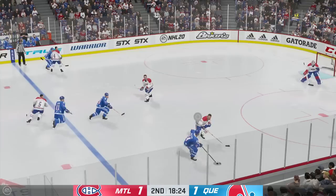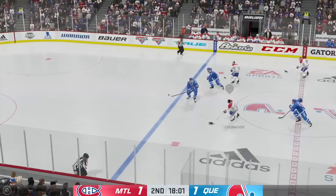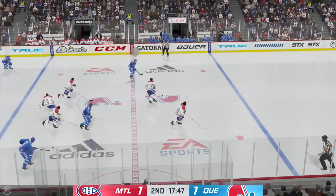Puck lands back onto a stick. Pass back to the point. And they can't connect. Cornwallier's carrying it ahead. Quick pass to Harper. Picked up along the wall by Nolan. Quick pass to Sakic.